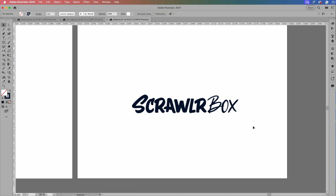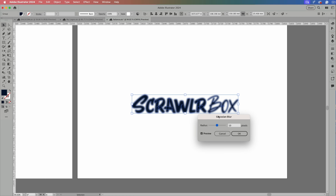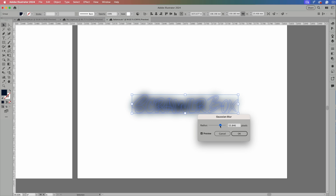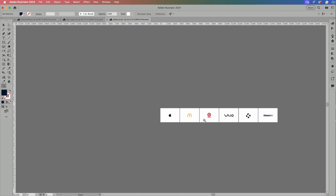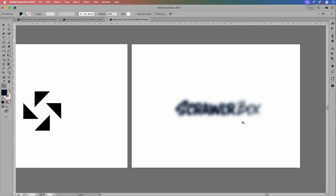Here's another way of testing whether something is balanced or not. I'm going to take my logo, I'm going to highlight it. I'm going to go up to Effect, Blur, Gaussian Blur. I'm going to just blur the heck out of this logo. When we do this and we scroll out and go in, we can see if there is an even distribution of mass inside the design.